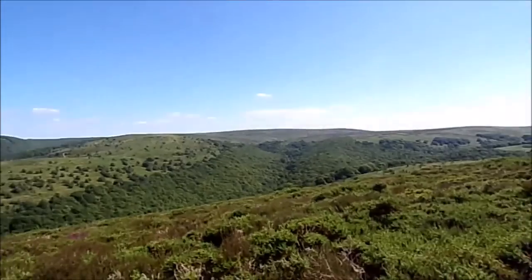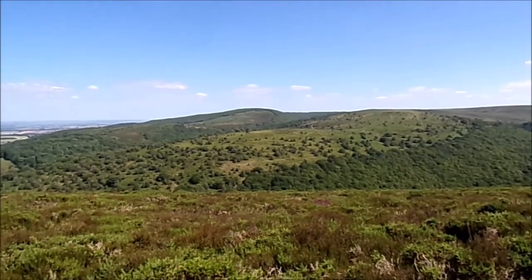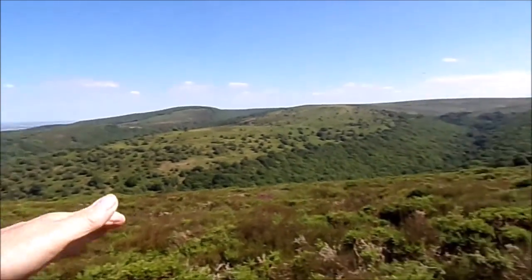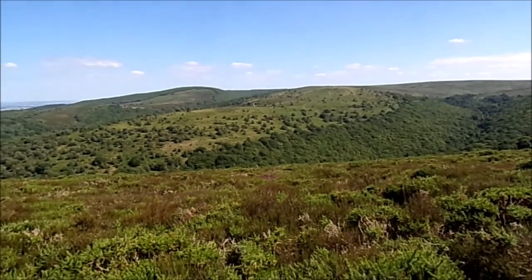Over and out. Now, look at this beautiful scene, everyone. This is my gorgeous Quantock Hills. The coombs. Look at that coomb there. Lush, isn't it?